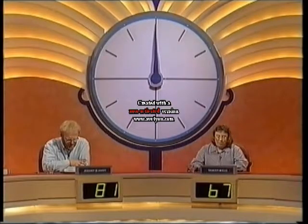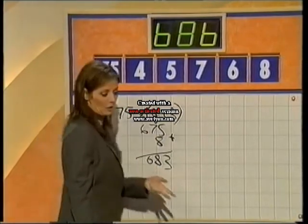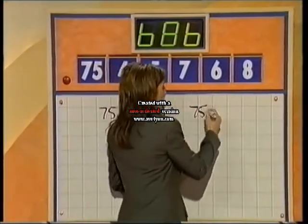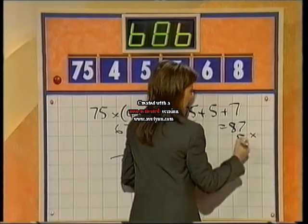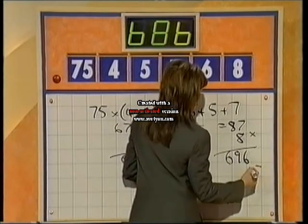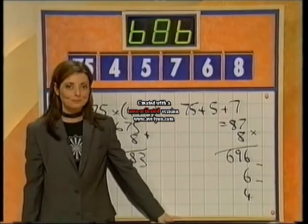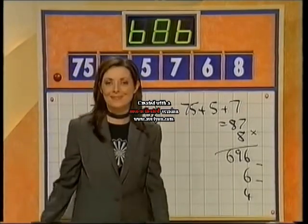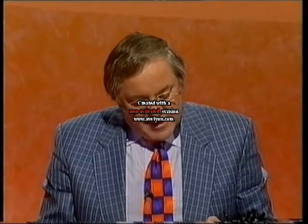Now, 686 required. Could have got one closer. 7 minus 6 is 1 and added that up. However, 75 plus 5 is 80. Plus 7, obviously, is 87. Multiply that by 8, you have 696. Take away the 6 and take away the 4. And that's 686. Good. OK, well, now, that's the last numbers game of the week.